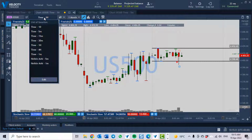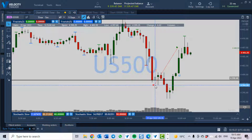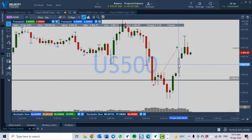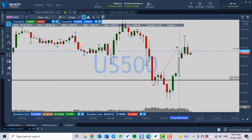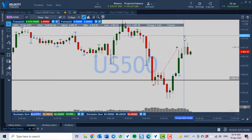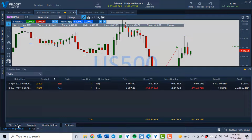So let's just go and have a look at the 5-minute chart. Yeah, there you can see I entered over here on this little spike downwards at 9:15. It went down into a slight bit of profit, and then on this candle, 9:55, it triggered my stop loss a little bit above where it was trading on the spike, but that's obviously the spread that caused it to trigger. And since then it's gone up a bit, but kind of stayed at the same level. If you look here on my filled orders, I lost 153 rand and 65 cents.